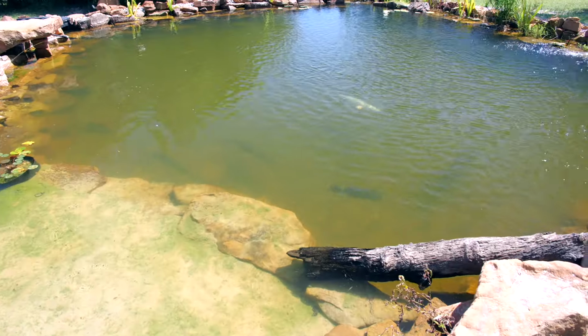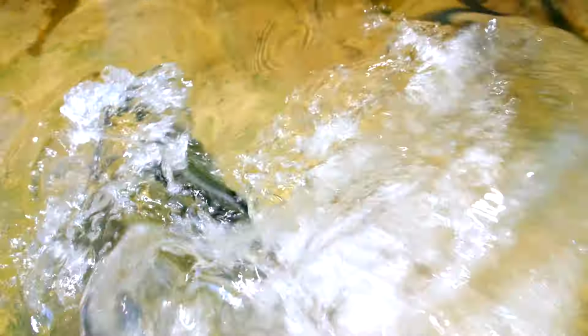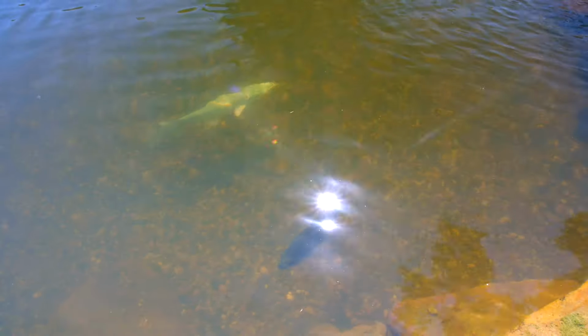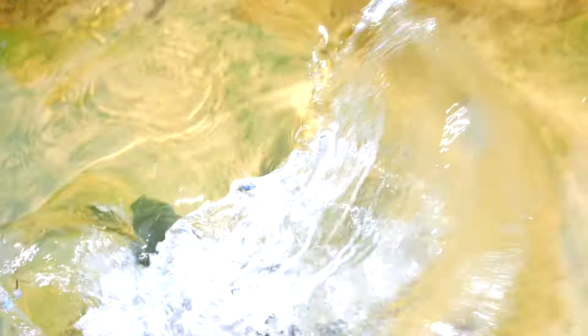Now that the turtle is happy in his new home, let's go get some shad. It's getting scary feeding Bertha. We had an algae bloom last week, but now the pond is looking crystal clear. Oh, the bass is too fast. Ooh, he tried to get my hand.